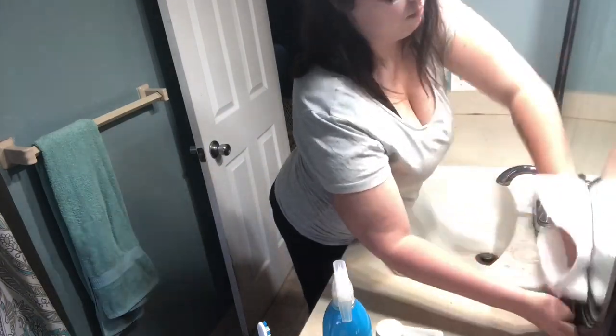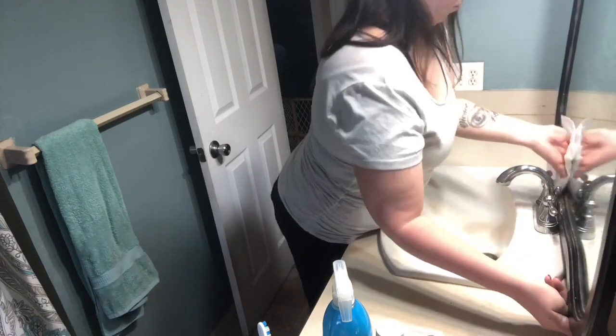Also, I do get asked, is my mirror mounted on the wall? And no, it is not. This is just a temporary mirror, so I did not want to mount it on the wall. So it is just sitting on our countertops.